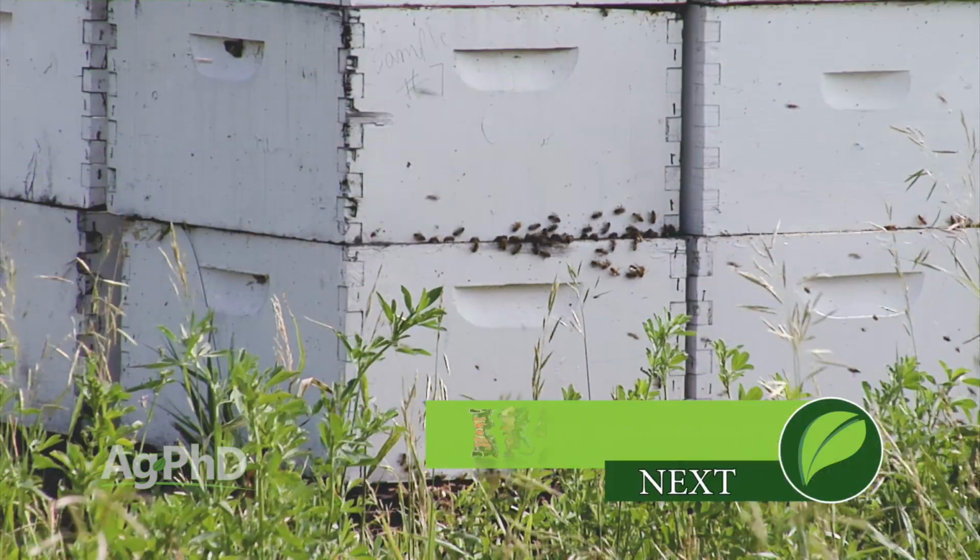Well, that's it for our Weed of the Week, Field Sandbur, but stay tuned. Iron Talk is coming up next.